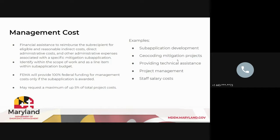For these projects, you are permitted to request up to 5% of your project budget as management costs. So bear with me as I try to do this math on the fly, but let's say you have a $10,000 project. You can request up to 5% of that $10,000. I'm not going to try and do it in my head. I know those are simple numbers, but I'm going to mess it up. For 5% of the $10,000 you can request a management cost, and you would get that full amount without it being subject to a cost share. So think about your management costs as your administrative expenses for being able to implement that exact project.